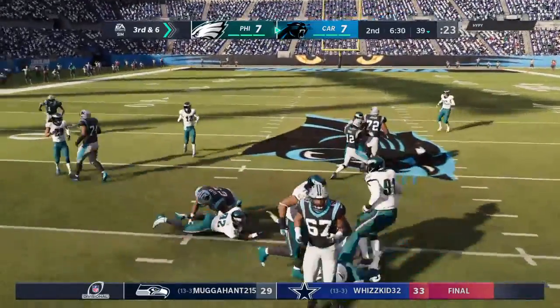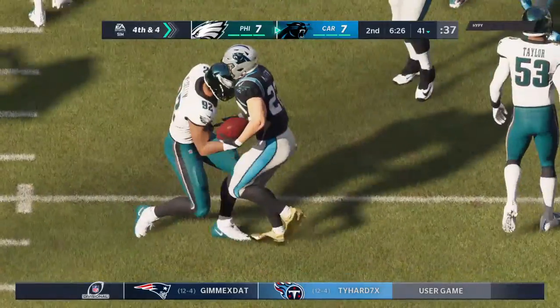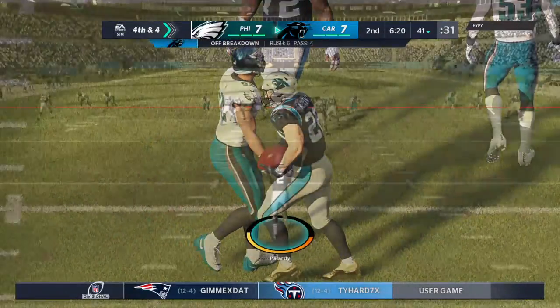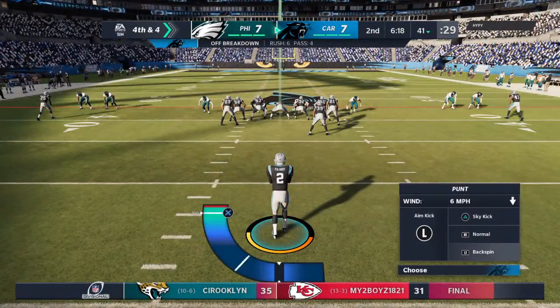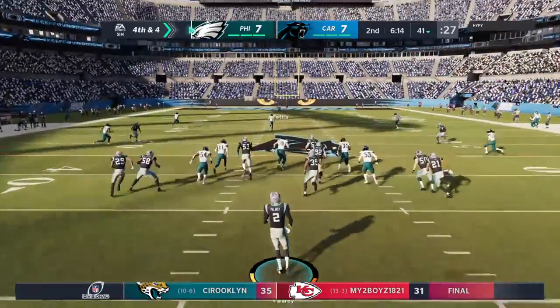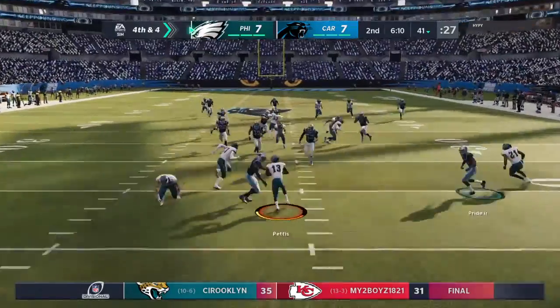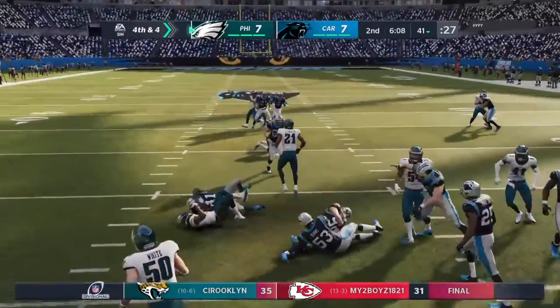3rd down, here's McCaffrey. And he'll take this up over the 40 to about the 41. Just a gain of 2 there, and it's going to bring up a 4th down. I know the scouting report on him is that he doesn't possess the eye discipline to be an elite linebacker. What that means is his ability to read, react, and make a play. But on that one, he looked like one of those guys.